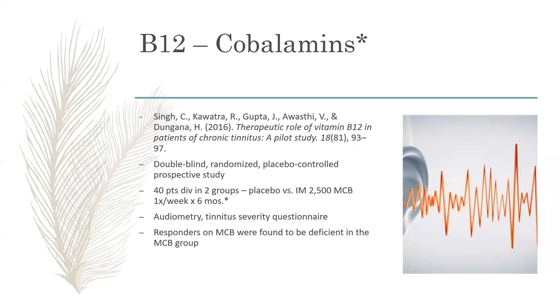But here's a caveat though. The responders to B12 in terms of lowering or improving their tinnitus are the ones who are already deficient to begin with. The question here is, if you're not deficient and you're given B12, would you respond better? Would you still respond?